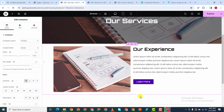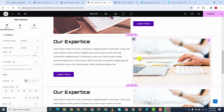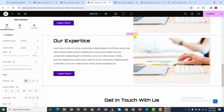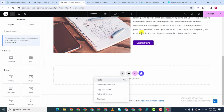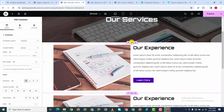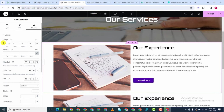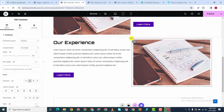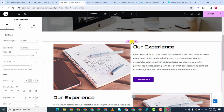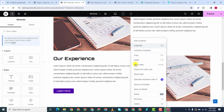Oh, I went and duplicated instead. Our expertise, no. Let me copy this instead and paste here. Okay. I'll give a top margin here of 80. I think I still made the same mistake. I'll duplicate this.